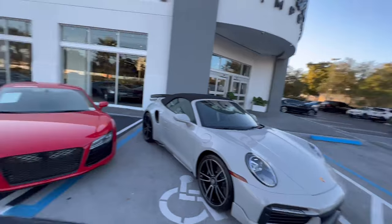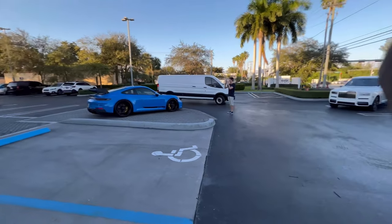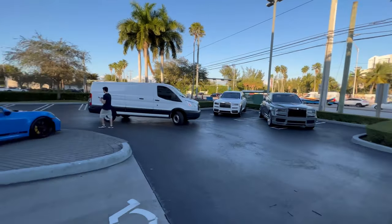All right, YouTube, now we have made it to Prestige Imports. I wasn't too far away from it at Bal Harbour, so I thought I would stop and see what they got today. Especially that brand new GT3 right there and a couple of colorings.